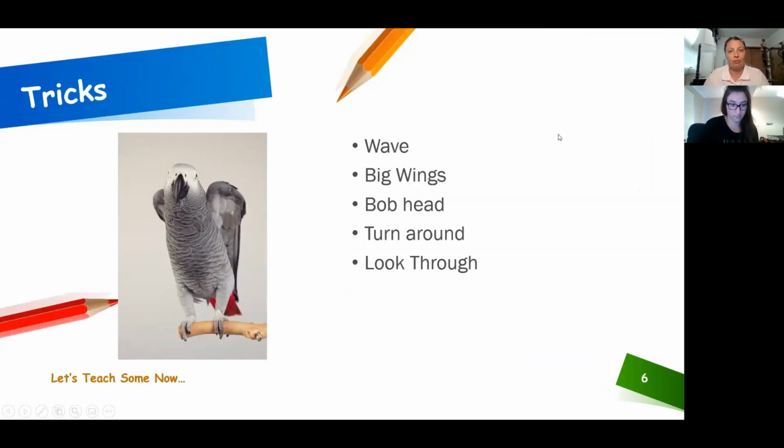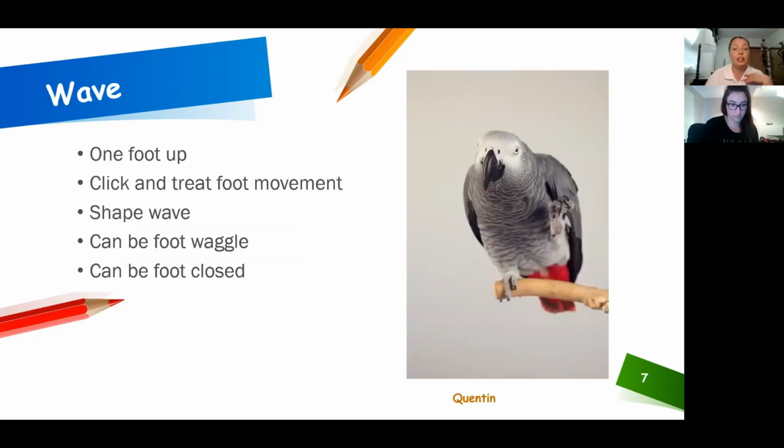Then we can do a trick. So here are some of the tricks we'll talk about right now. There's a few more at the end as well that are more games. So these tricks are one-off tricks: the wave, the big wings, bob your head, turn around in a circle, and look through a hole. So we'll talk about those next. You're going to need the treats, and you're going to need a bird that knows how to eat treats, and you can teach a wave.